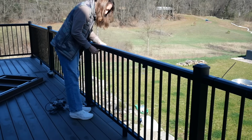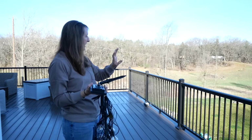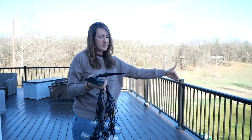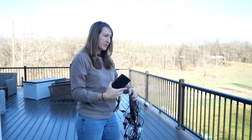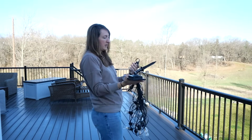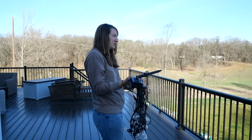So instead I'm going to put them along the rail, but I have the option then of, do I put them on the inside of the rail or do I put them on the outside of the rail? And right now I'm leaning outside so that when I'm sitting on the deck, the wires aren't visible, it'll just be a bulb kind of hanging. Then will that look weird? I don't know. I guess we'll see.